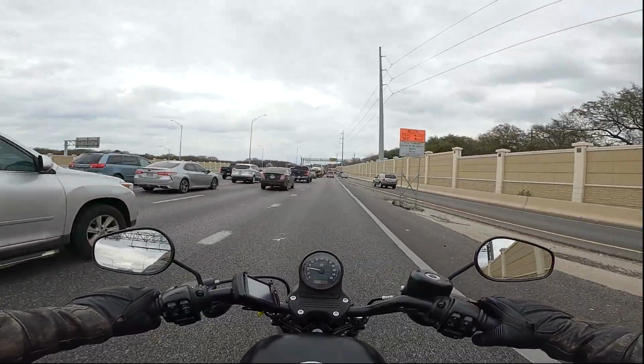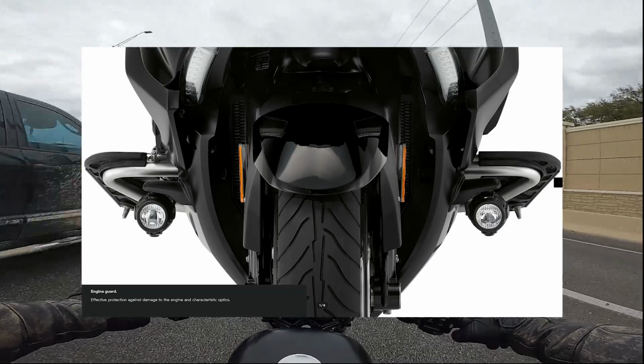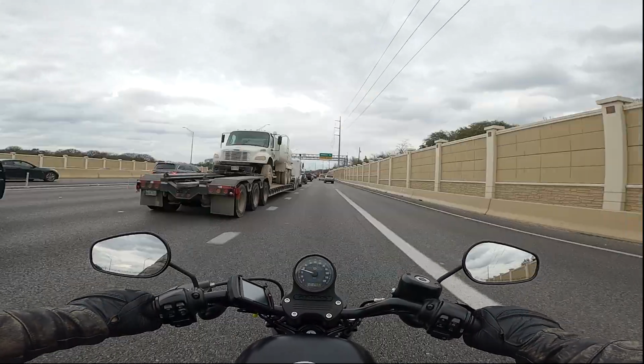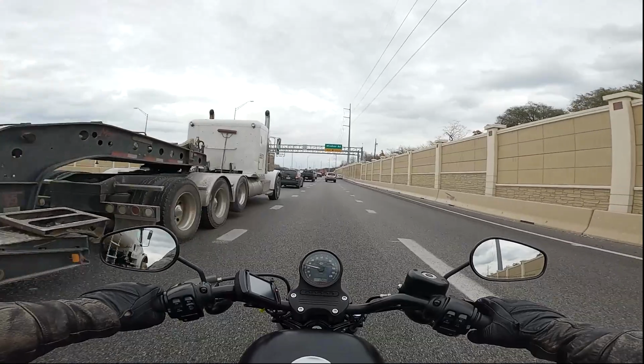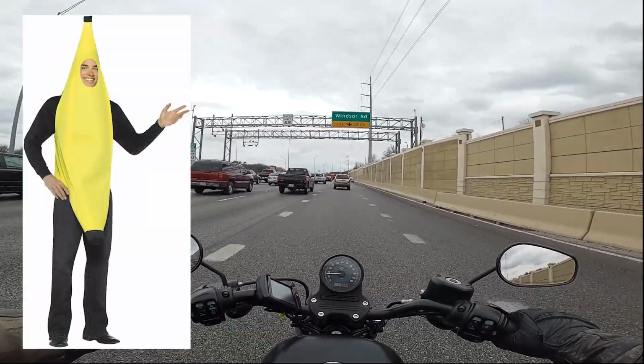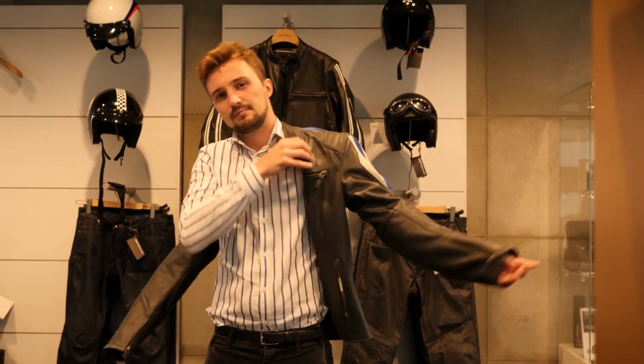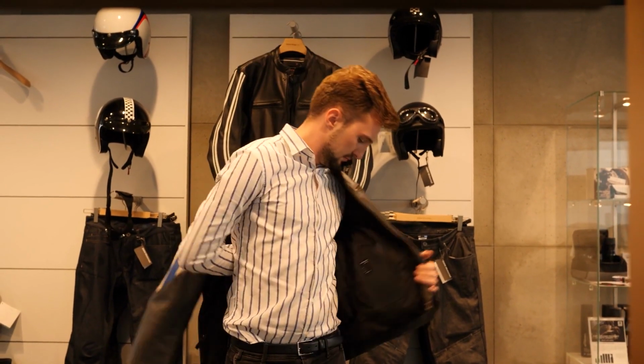For the extra money, you'll get a Bluetooth audio system, engine protection just in case you want to chuck it down a trail, a taller windscreen, and a top box. Now, if you're debating between the Beamers or the Hondas, don't forget that not only will a BMW require you to wear a one-piece highlighter yellow banana suit or it won't run, but you'll also need to take it to that one BMW shop in town for every little thing.